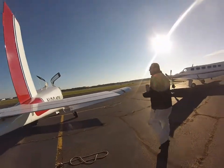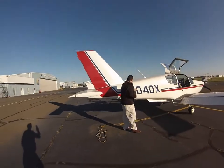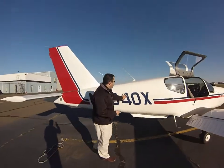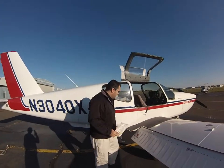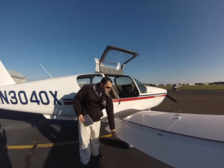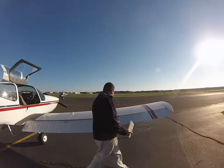Coming around this side, we're kind of doing the same thing we did on that side, but on the opposite side. Another static port for the aircraft. Moving along the side here, making sure everything is just normal. Taking a look at all these rivets here, got a lot of pop rivets. Flap is fine. Aileron again.